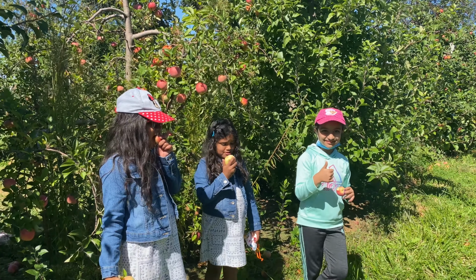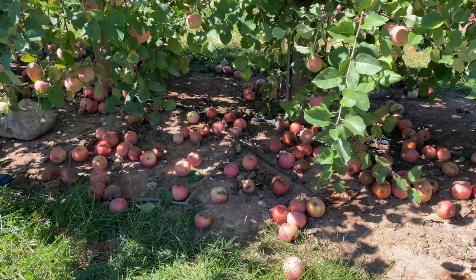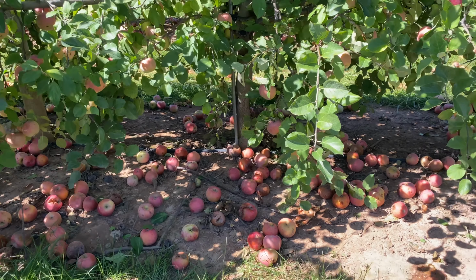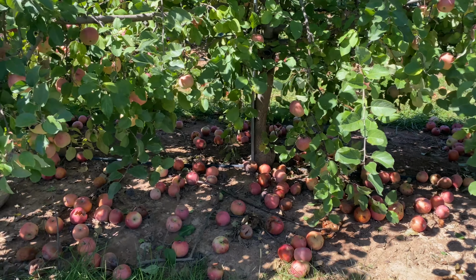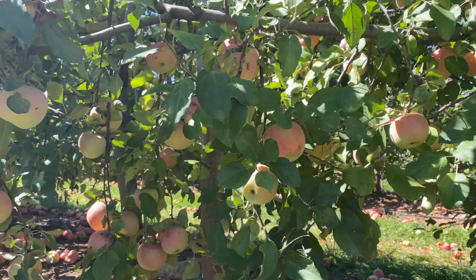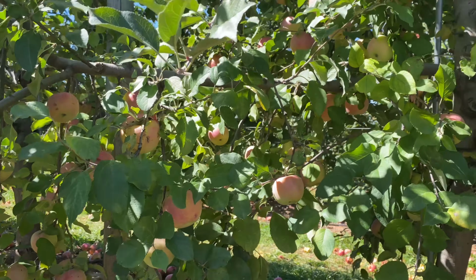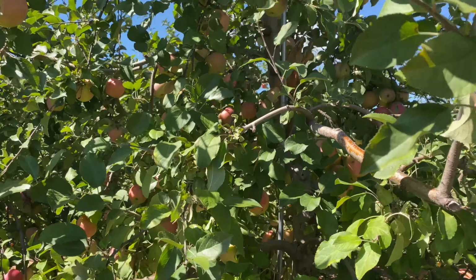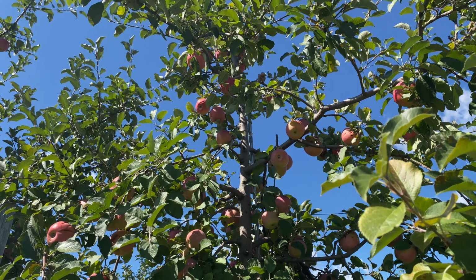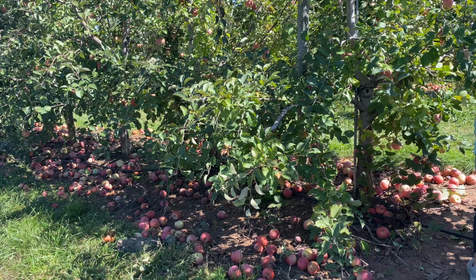Here we could see and taste a wide variety of apples. Do you know the names of different varieties of apples? In this farm we saw Fuji apples, Gala apples, Cameo apples, Cortland apples, Granny Smith apples, and few more. I usually don't eat apples, but some varieties are too sweet and I love them. I think that is Fuji or Gala apples.